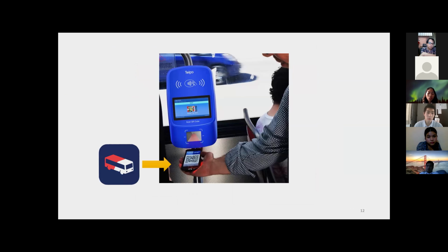NFC is what we use to pay the fare like Apple Pay or Samsung Pay, but in this case we can pay via the bus application right away. This is a way to prevent the virus because we don't have to exchange cash.